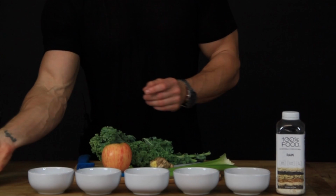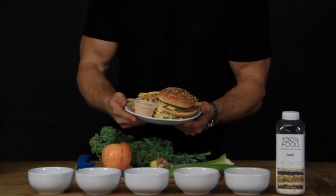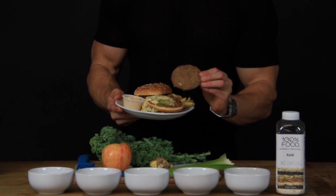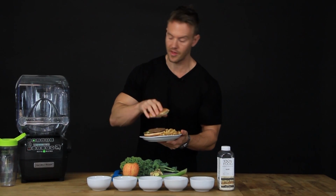Talking about the burger over here, the only protein really comes from our patty, and look at that. Even with 2 of those, I'm not quite sure how you get almost 30 grams of protein, but I'd rather be putting seeds into my body than that for the protein.